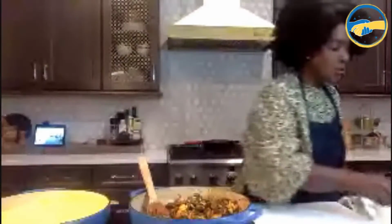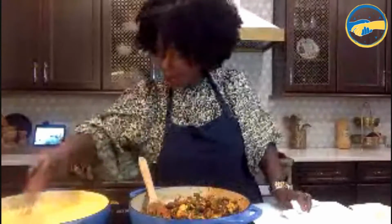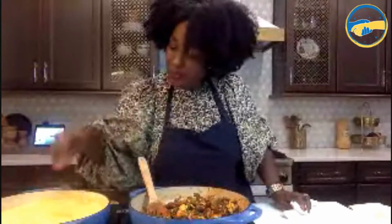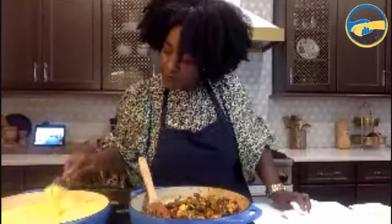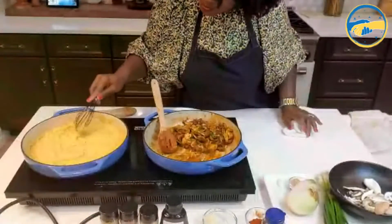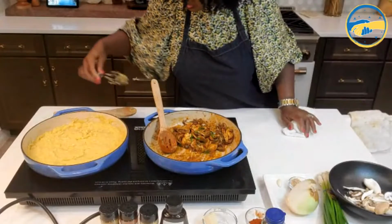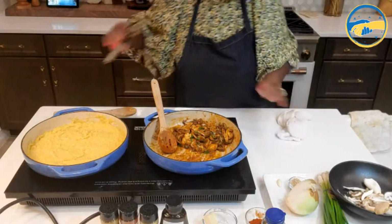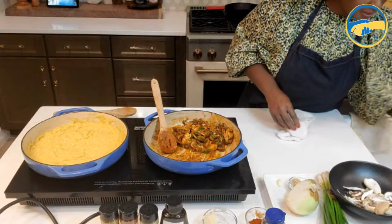So folks, you know what time it is. I'm happy with the texture of my polenta, so I'm not going to add any more plant butter to it. I think it's fine just the way it is. We are going to plate now.